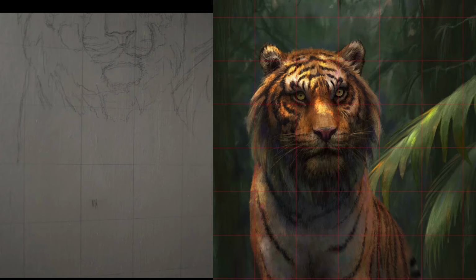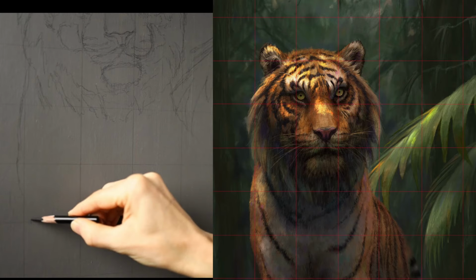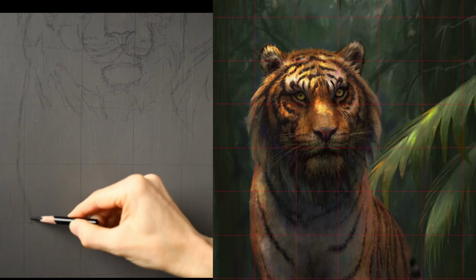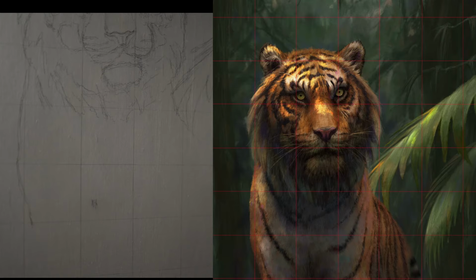Many artists forget that fat over lean is actually on a spectrum, and in between there is paint right out of the tube. Actually, paint right out of the tube, if you put it on a spectrum, would be a bit closer to the lean side of paint. So if you start with paint right out of the tube, you're essentially lean. And then if you work up to paint with medium in it, you're fat, you still follow the fat over lean rule. And that's how I mainly do it.